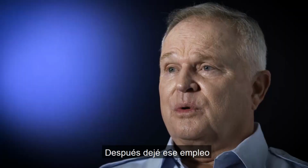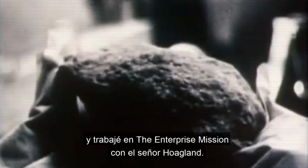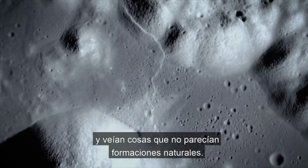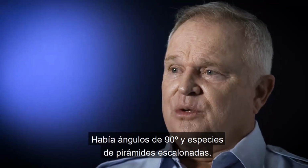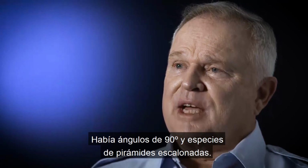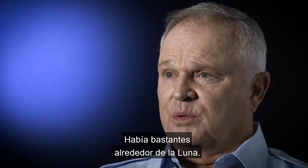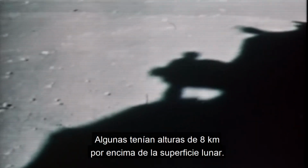Later on, whenever I retired and I was working with Mr. Hoagland in the Enterprise mission, some of the things scientists and geologists would look at, they would see things that didn't look like they would be considered natural formations, where you have 90-degree angles and steps coming up, step-type pyramids. There are columns, quite a few of them around on the moon, that look like giant towers that are sticking up from the lunar surface. Some of those are actually standing as high as 5 miles above the lunar surface.